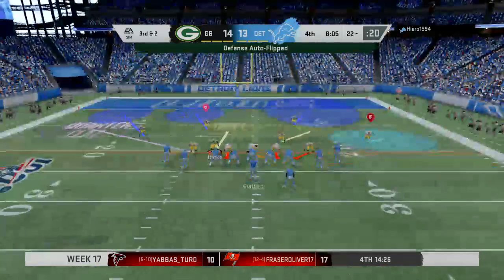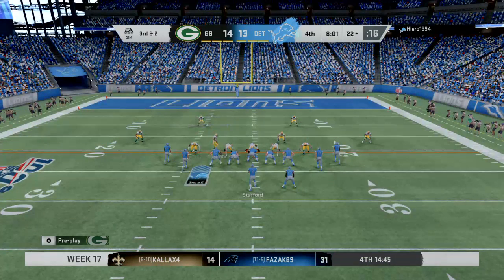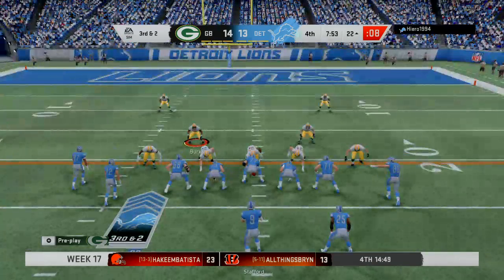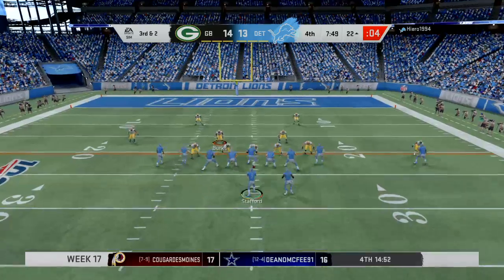That's it. 280. 10. Right, 22. He's coming. Easy. Check 52. Light 42. Light 70. Get some penetration here. He's getting some penetration. Light 40.